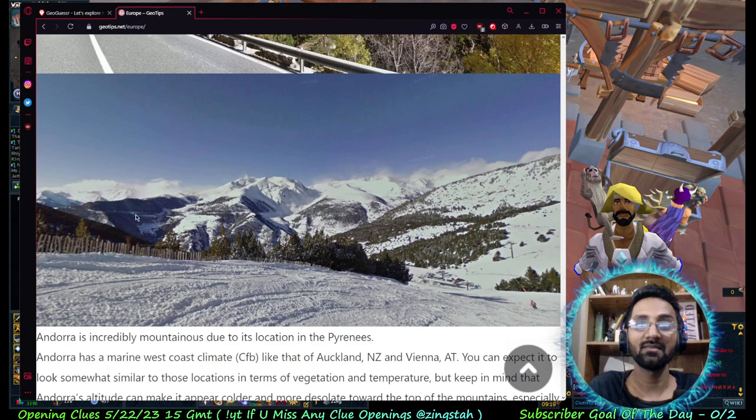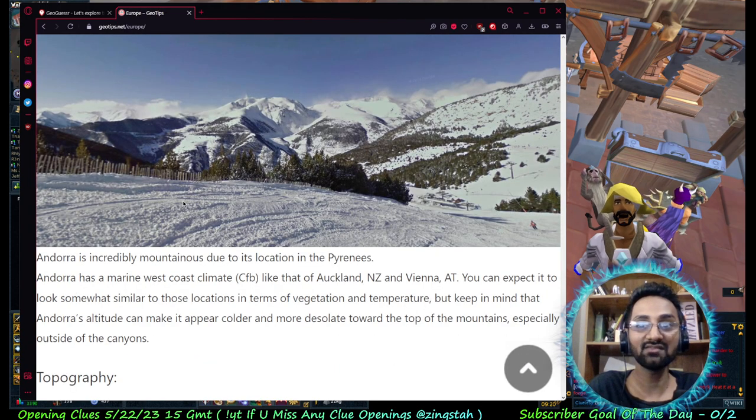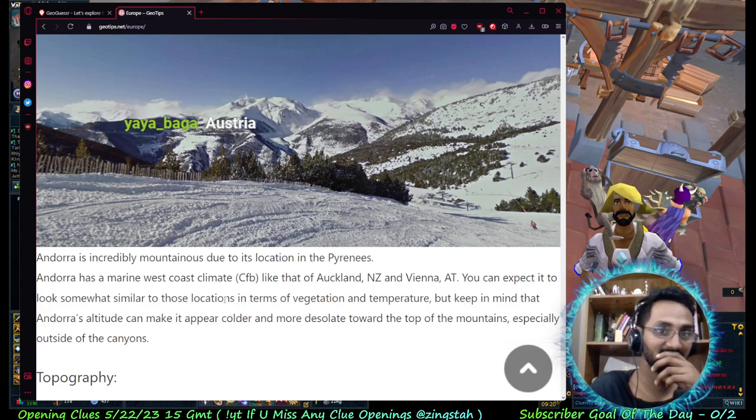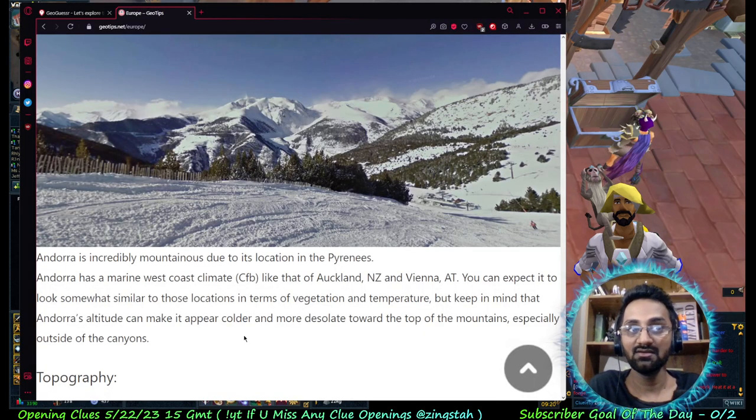Yo, that looks nice, but this could be anything. I don't know. Andorra is incredibly mountainous due to its location in the Pyrenees. Andorra has a marine west coast climate, like that of Auckland, New Zealand, and Vienna, AT. What is AT? And you can expect it to look similar to those locations in terms of vegetation. Austria, okay. But keep in mind that Andorra's altitude can make it appear colder and more desolate toward the top of the mountains, especially outside of the canyon.